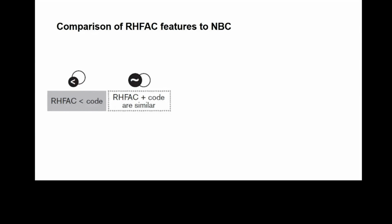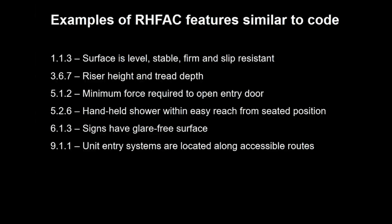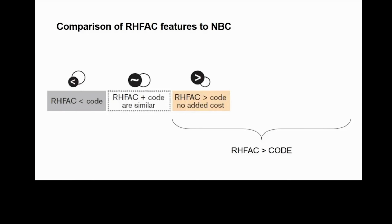Our second comparison category is where the Hansen program and code were similar and effectively asked for the same design features and qualities. Some examples of where the Hansen program and code are similar include the specified maximum force required to open doors, details around stair height and tread depth, and qualities around surfaces being stable and slip resistant. So those are some examples of where code was similar to the Hansen program.